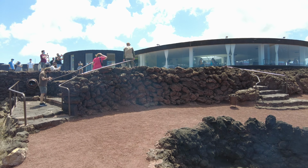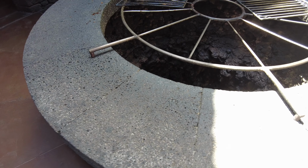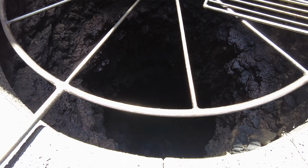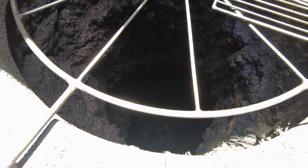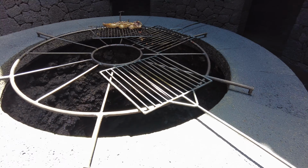In 1970, Cesar Manrique decided to create a formal restaurant in the area. Thus, with the help of architects Eduardo Cáceres and Jesus Soto, a giant grill was built on the ground that makes use of the immense heat below the Earth's surface, and that's how El Diablo was born. The grill is used to prepare several dishes of meat and fish that are served at the restaurant.